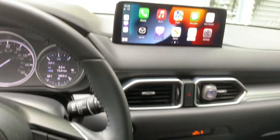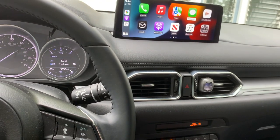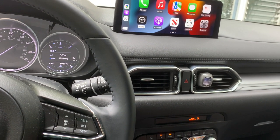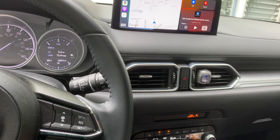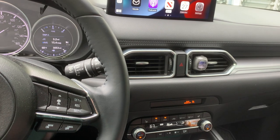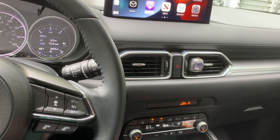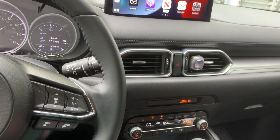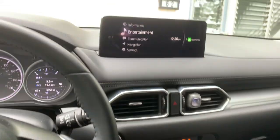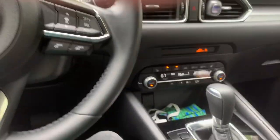Let's say I'm at the home screen. I'm already at the home screen. I want to go to the car menu. Actually, I think you have to go like... What did I do? Yeah, just keep hitting the back button until you get there. Let's see. What else can we do?